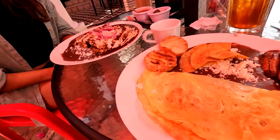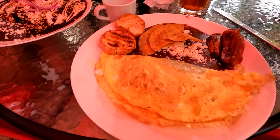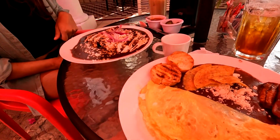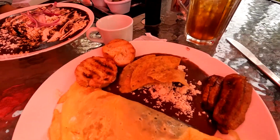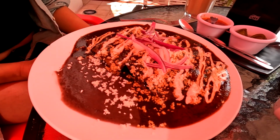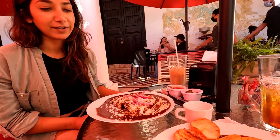We came to a cafe called Cafe Montejo, and I got the huitlacoche, which is like a mold that grows on corn. It's fermented, almost kind of like moldy corn, but it's delicious. We're vegetarian. Very umami flavor. I got enchiladas with mole and peppers and onions on the inside. I'm excited. Looks good.